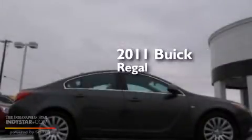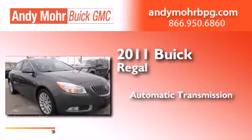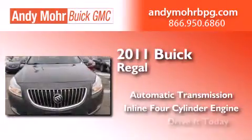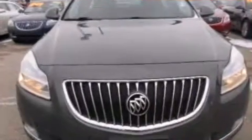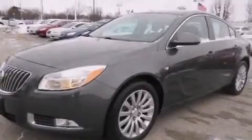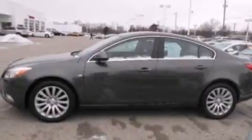This is a 2011 Buick Regal. This car has an automatic transmission and an inline four-cylinder engine. Its top features include heated seats, XM satellite radio, a multi-link rear suspension, aluminum wheels, and traction control and stability control systems.